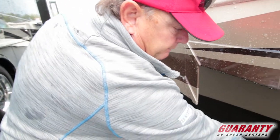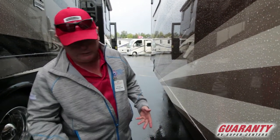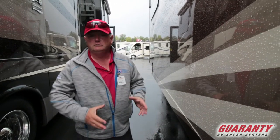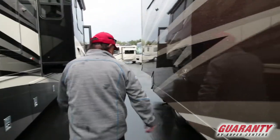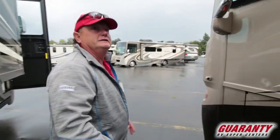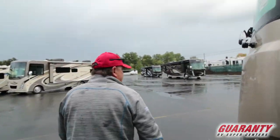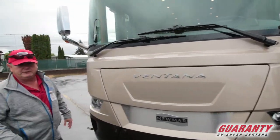You'll notice a little pipe down here. Again, this is more of an entry-level diesel pusher, but it has the Oasis system, which means it doesn't have a water heater. It has gentle, consistent heating for inside the house. Well, the rest of our storage, propane, front-mounted generator, that's gonna give us a nice balance. Again, I gotta say it again, Ventana, one of the more entry-level vehicles.